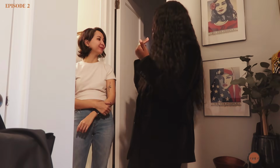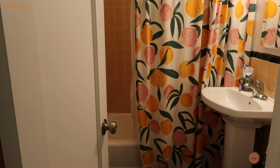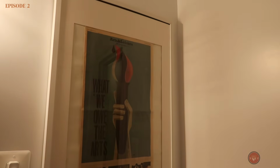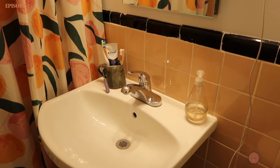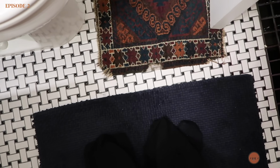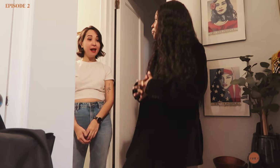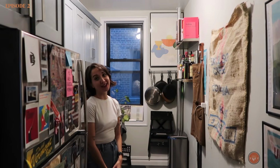All right, yeah. The space behind us is the bathroom. You were saying this is the smallest room in the apartment, so how did you work with it? Yeah, small bathroom, and I'll take that any day over a small bedroom or a small kitchen or anything.